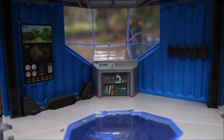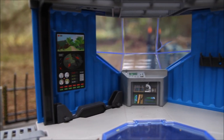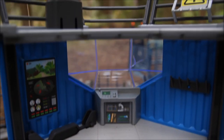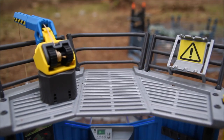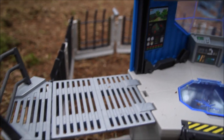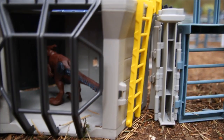This is the inside of the Dino Research Station. It's got a sticker on the wall there that's like a computer panel, as well as a computer console in the middle there, and the various walkways along the top. And if you go down here, there's a cage you can keep a dinosaur in. There's ladders and things on the side.